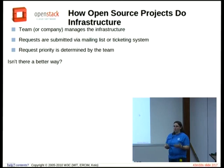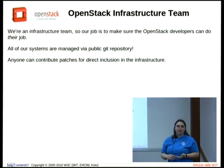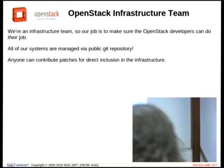So in OpenStack, we were wondering if there was a better way to do this. Instead of bothering the infrastructure team to do everything, what if you made the entire infrastructure open source so that anyone can submit patches to the actual infrastructure as well? The infrastructure team in OpenStack runs the continuous integration system that all the developers use to submit their code. And then there's a code review system. And then we manage all of the servers that the project uses, the wiki, all the mailing lists, and all kinds of other things that the project members use, IRC bots. And everything we have is in a Git repository, which I can show you.